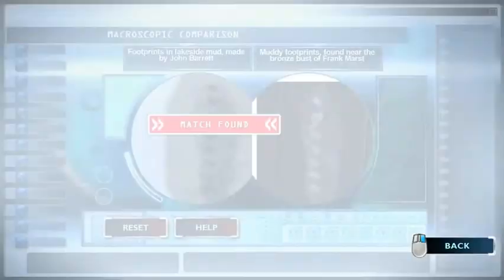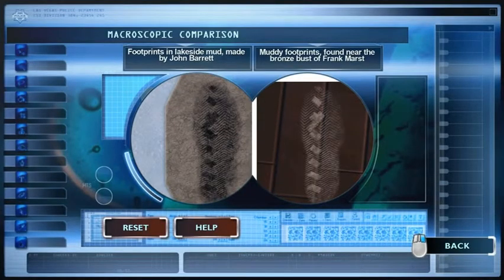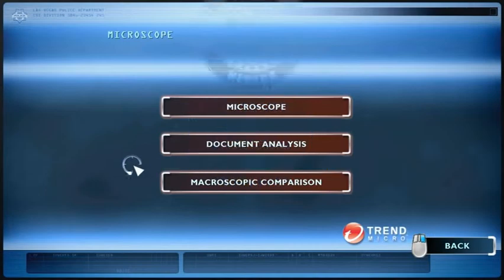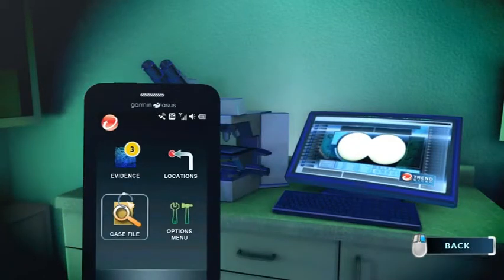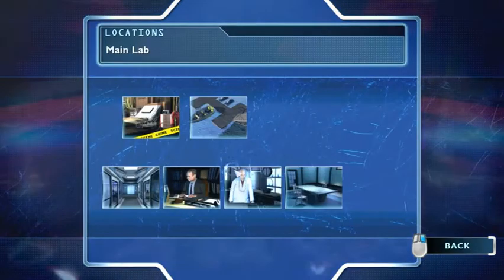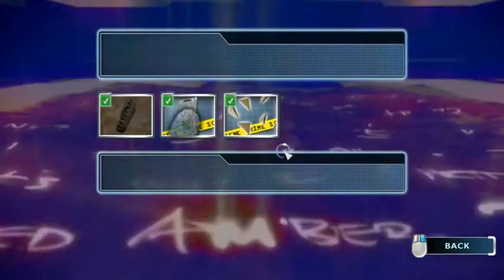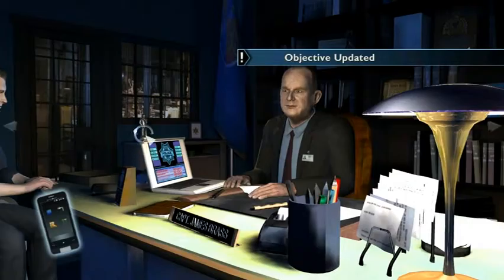The size and the tread patterns match. Our suspect was wearing these shoes. We need to talk to Brass. What evidence do you have? This is good. We can get a warrant to search the kid's room with this. Problem we have now is it's Sunday, which means the judge is indisposed on one of several possible golf courses. I'll have to chase him down to get the warrant to search John Barrett's room. Why don't you head back to the lab? I'll call you when I have it.